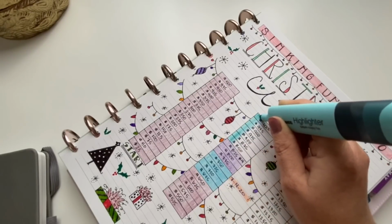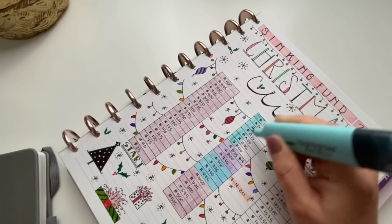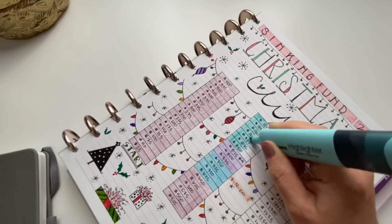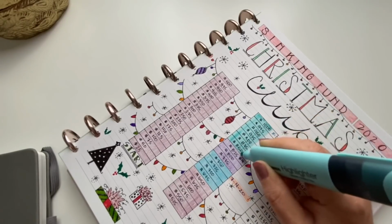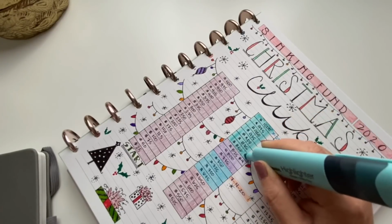So I'm able to color in all these squares. The last time I updated this was on August 4th. So that's why it's really helpful to write the date down if you're doing any kind of tracker, because you can see how long it took you to get this progress complete. So since August 4th to today, that was about 21 days.